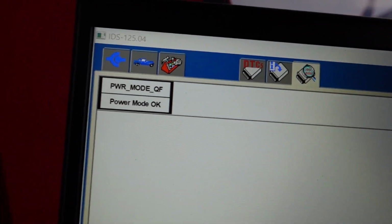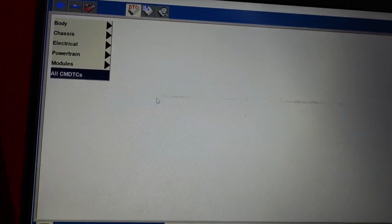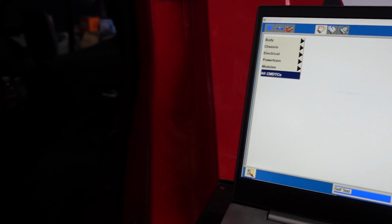Power mode, okay, and with the ignition in the run position. So I don't want to cycle this key too many times until I can get all the codes away. So let's go to all of our codes and clear this thing out. Because I'm very, very concerned that if we have any other shorts to ground or shorts to shorted harnesses, we could definitely have a big problem.